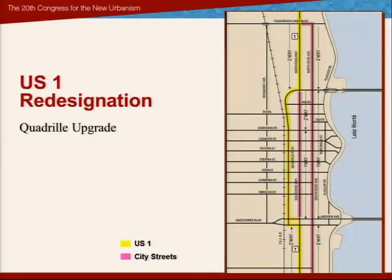One of the things we did was reorient the US 1 state highway designation. And it used to follow Dixie and Olive. And so in the downtown area, we were able to redesignate Quadrille as the US 1 designation, which opened up the downtown segments of those streets to city design standards, and they didn't have to abide by the state highway design standards.